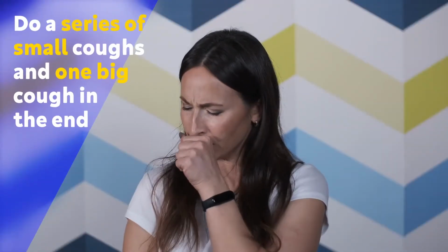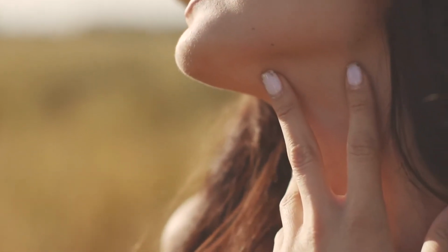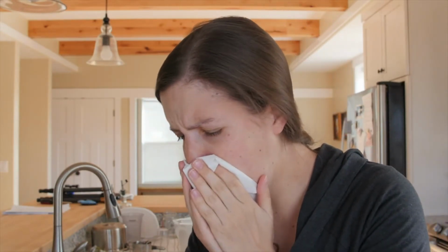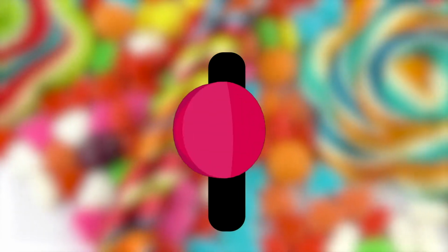Do a series of small coughs and one big cough in the end. Coughing this way will minimize the throat becoming more irritated. Since a throat that has been irritated is more likely to produce continued coughing, soothing your throat with smaller coughs will get rid of that cough faster. We've covered some weird and wacky ways of getting rid of a cough, but coming up shortly is the best of them all. Stay tuned!